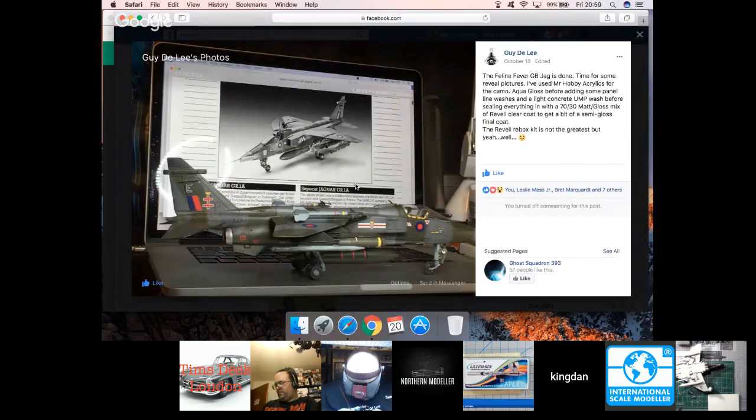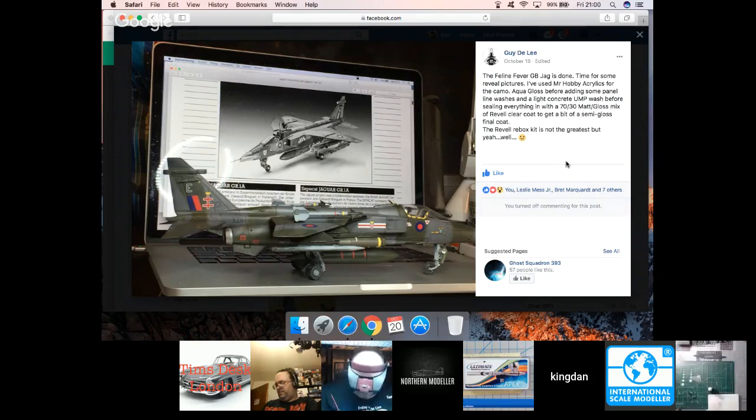This is Guy Delis next. The Feline Fever GB Jag is done. Time for some reveal pictures. He's used Mr. Hobby acrylic for the camo, aqua gloss before adding some panel line washes and a light concrete UMP wash, before sealing everything in with a 70-30 matte gloss mix of Revell clear coat to get a bit of a semi-gloss final coat. The Revell Jaguar kit is not the greatest kit, but he's done a very good job of it. Does look nice. I think he underestimates himself a little bit, does Guy. Yep.